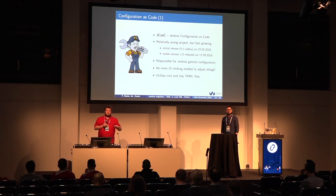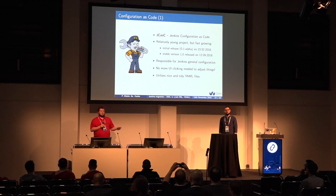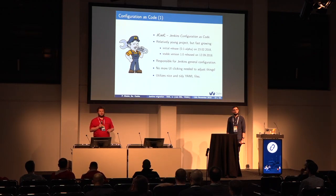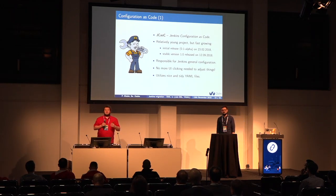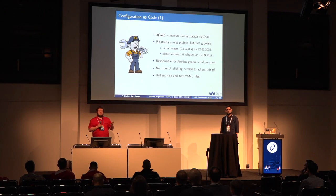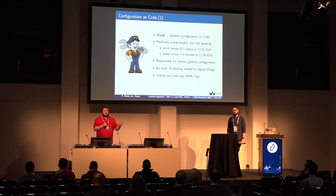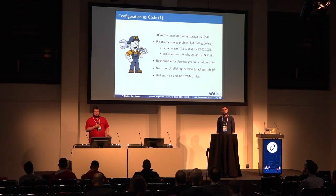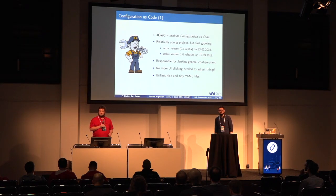It's so powerful that we've seen on Jenkins dev mailing lists that the developers want to introduce it as default extension in a future Jenkins release. What this extension does, as Peter said, it allows you to define basic global Jenkins configuration things. So for instance, the name of the Jenkins instance, the welcome message, number of executors, credentials, some authorization things, just like that. And with this extension, you are able to set everything using nice and tidy YAML files.